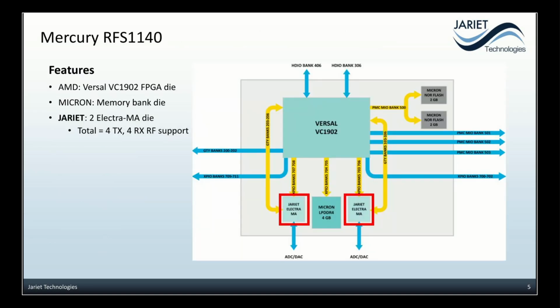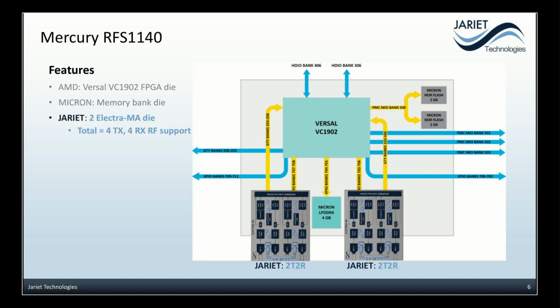Now, within the context of the Mercury RFS1140 module, we have the combination of the AMD Versal VCU 1902 FPGA die, several Micron memory bank die, and then 2 of the Jariet Electra die. So that gives the capability of that previous diagram times 2, providing a total of 4 transmitters, 4 receivers connected right to the Versal FPGA inside the RFS1140.